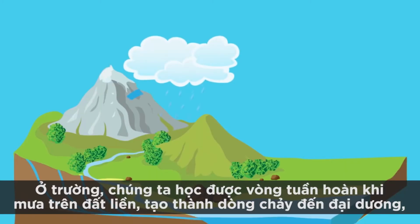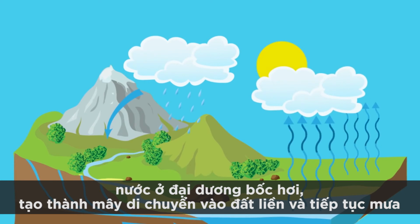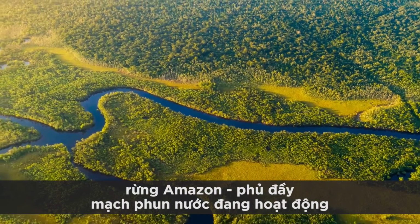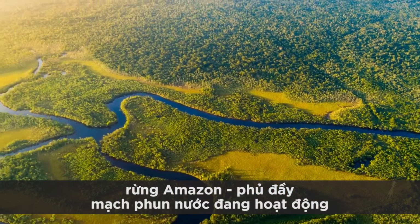In school, we learn that rain falls on land, makes its way to the ocean, evaporates, moves inland, and falls again. But we never hear about this green ocean, the Amazon, filled with living geysers.